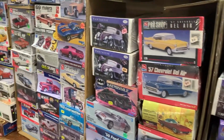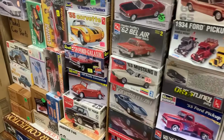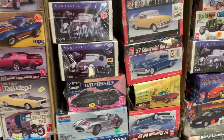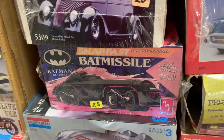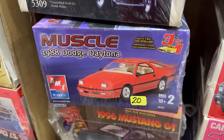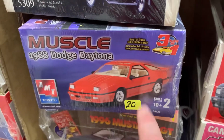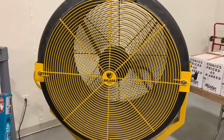I used to be big on model cars. I used to go to Walmart and look at the model cars that they would have there, imagining what car I would actually buy. And it wasn't going to be the Batmobile. It's probably going to be something more like this one right here, a 1988 Dodge Daytona. I was kind of into that car. I knew a friend who had a car like that. I liked it. I think I'm just going to stand here for a while.